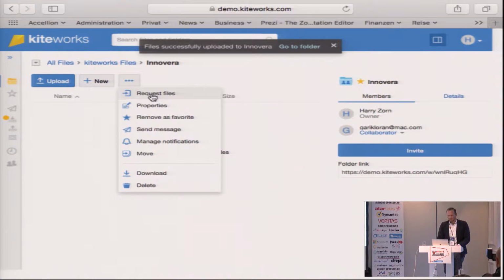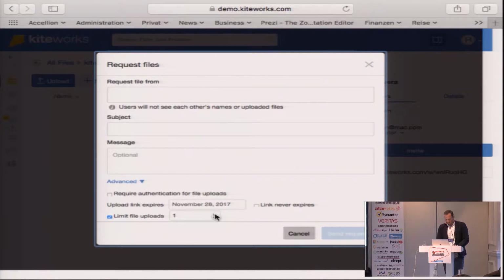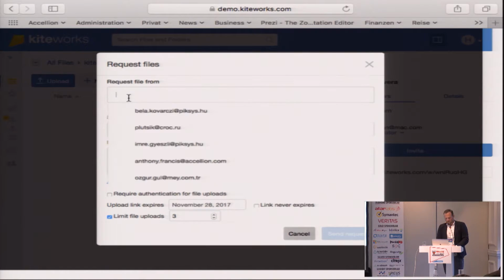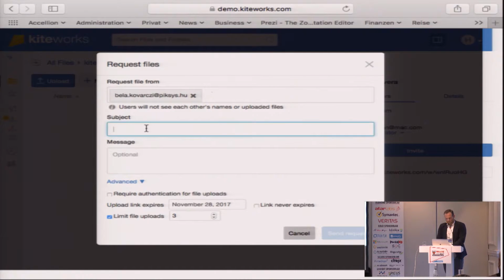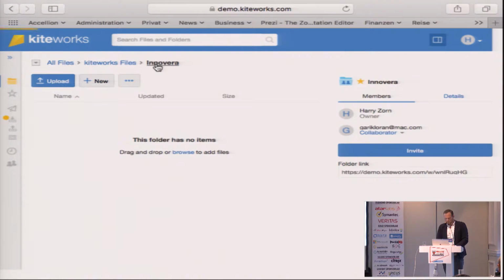I can request files from someone from the outside world. So not giving permanent rights, not collaborating on the folder, but just asking someone, can you please upload, for example, 3 documents maximum. The link is expiring within a week, and I can send that to someone. I sent already something. I can add a message in the subject, and send that request out. So the recipient is not able to see the content. He's just able to click a link, drop a file, and it will appear right here in this folder.